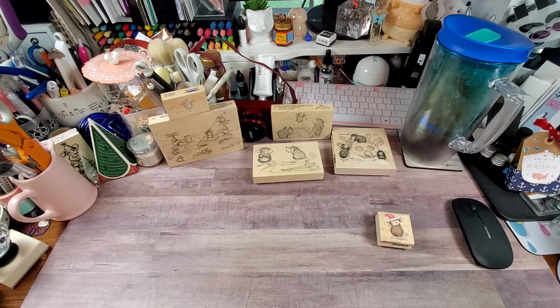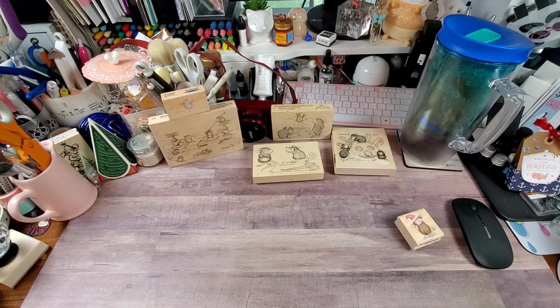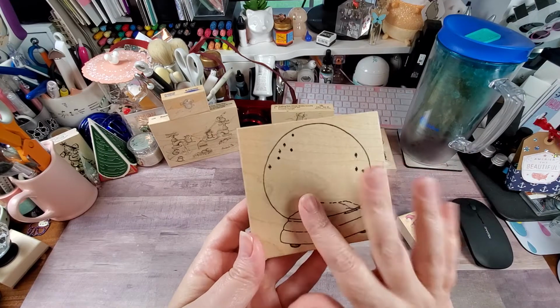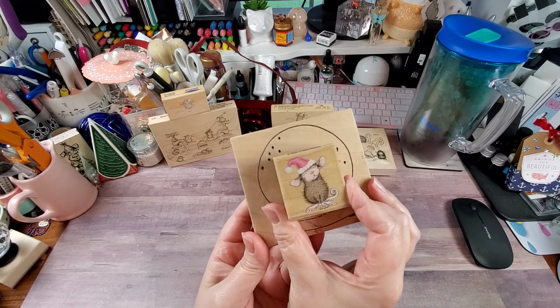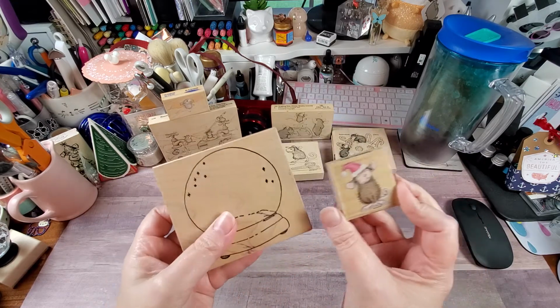And I'm hoping it works okay, because it seems like it's very dried out. Most rubber stamps aren't hard, and this one's hard, so I'm hoping that I can recondition this. But this is the Stampa Rosa Snow Globe, and I got this to use with him so I can make a shaker card with him sitting inside the snow globe. So I was really happy to find this one.